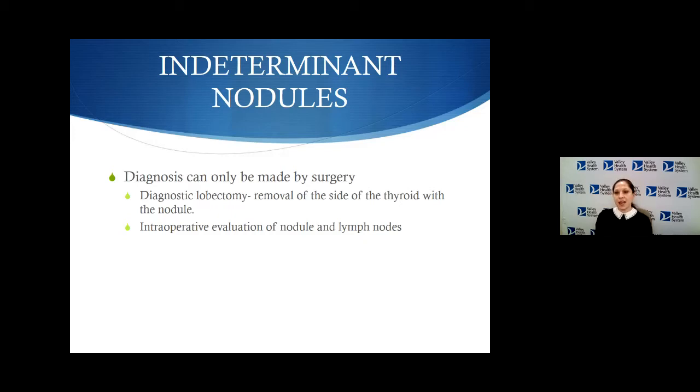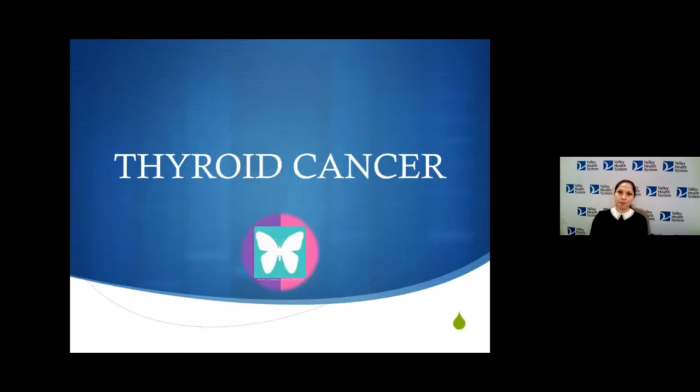And then during that time, we can evaluate the lymph nodes around the thyroid to see if they're of any concern, to make further decisions whether to remove the other side. But the majority of the time, this really is a diagnostic surgery that we're doing.